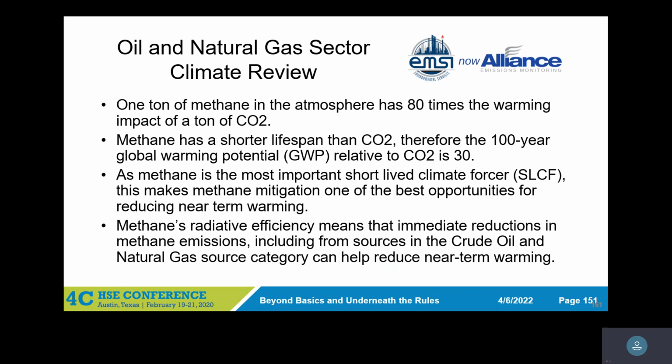All the information's out there, but we're talking about methane having 80 times the warming impact of CO2 over a shorter lifespan. So basically it has a CO2 equivalent of, I think, 30 times. So the idea was that if they controlled the methane, they could make a bigger impact than any other thing because it does have a shorter lifespan. They can control it because it is easier to control.